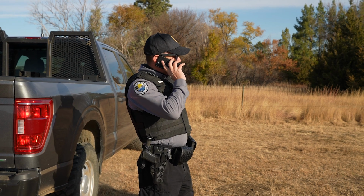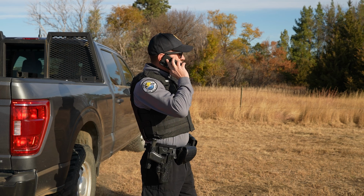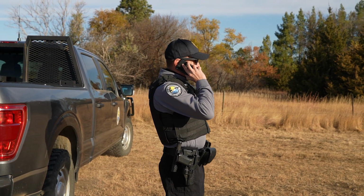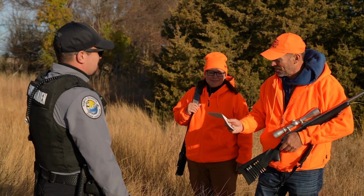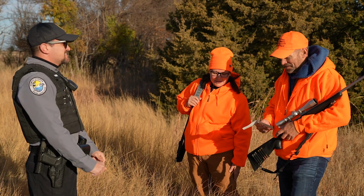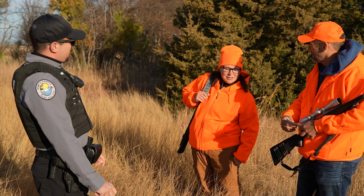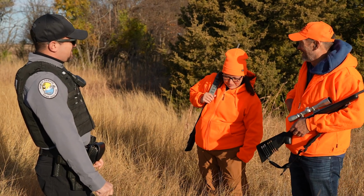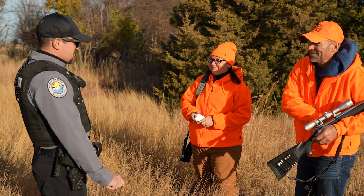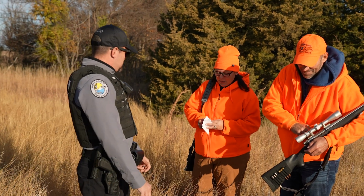The person who shot the deer and tagged it needs to be with the deer during transportation, unless a transportation permit is obtained from a game warden or another law enforcement officer. Both the hunter and the person transporting the deer, and the deer itself, so all three, need to meet with a game warden or other law enforcement officer, and a transportation permit can be issued, and then that third party can transport the deer to whatever the end location is.